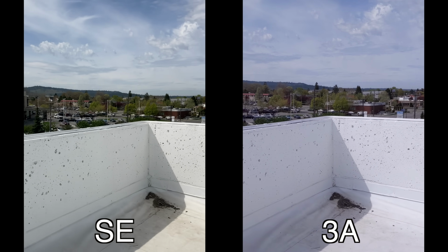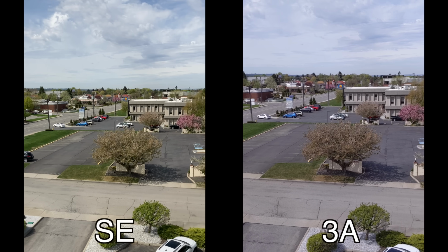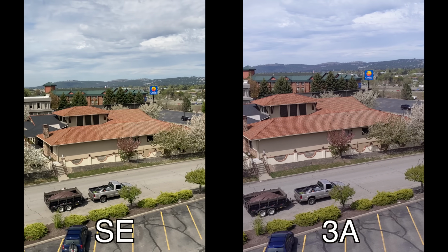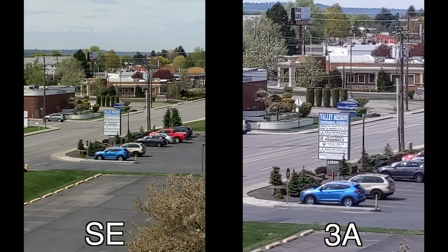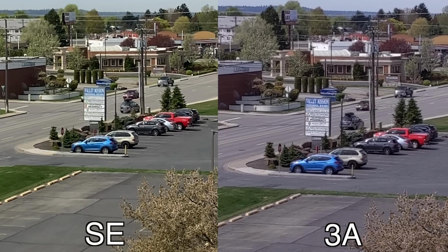These are both 4K 30, but the SE can actually do 4K 60. And then if we compare the actual quality, the white balance is spot on the iPhone, and we're seeing a little bit more detail as well. The Pixel does allow you to zoom in more than the iPhone, but it does look quite bad. And then if we just go ahead and zoom the same from the full image, we could tell that the iPhone has a little bit more detail.